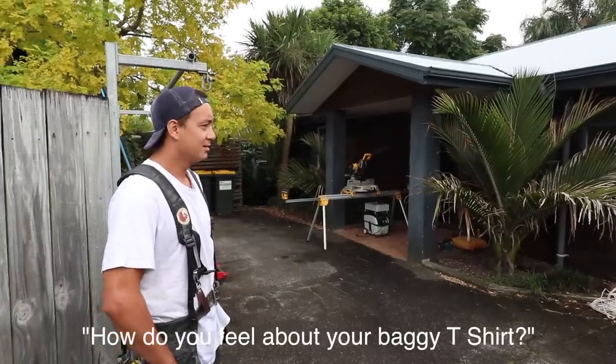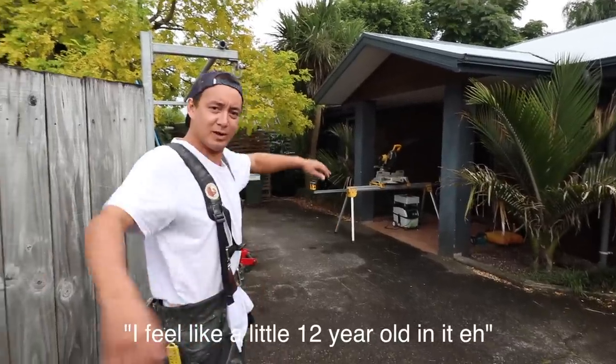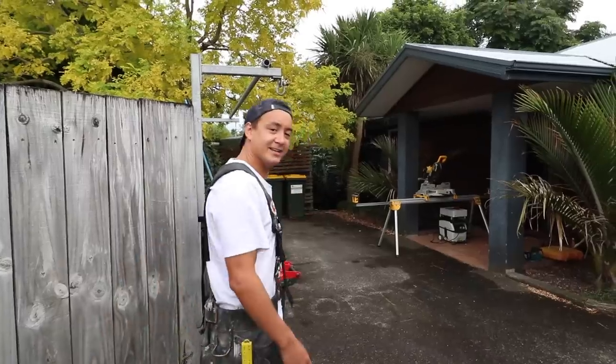How do you feel about your bacon t-shirt? I feel like a little 12-year-old on a day. Yeah? It's a tent. It's alright, it's warm.